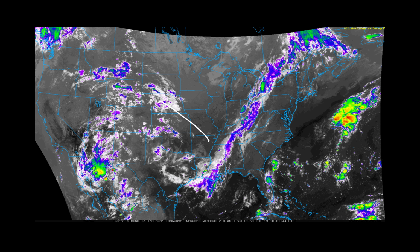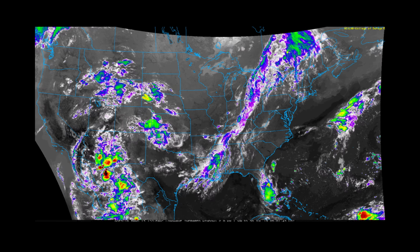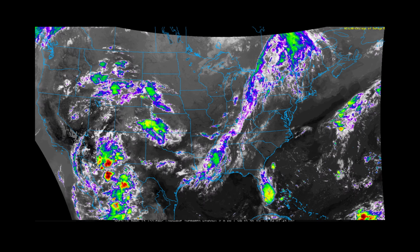And then we'll talk about the feature that sets up right here in just a moment. I'm getting ahead of myself at this point. First, let's check in with the satellite picture, the infrared satellite picture. So we're looking at the cloud top temperatures here.